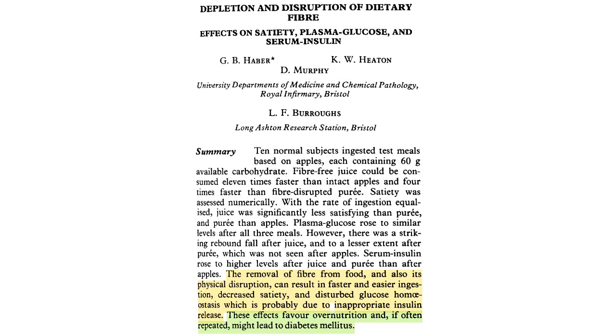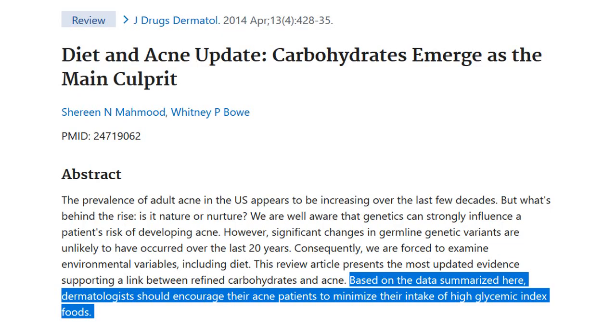So firstly, when you blend up fruits, you might increase their glycemic index, which might then lead to more rapid increase in blood sugar levels and insulin levels, which can lead to an array of negative health effects, especially when we're looking at acne. We know that a low glycemic index diet is important to improve acne, so that is something we want to look out for.